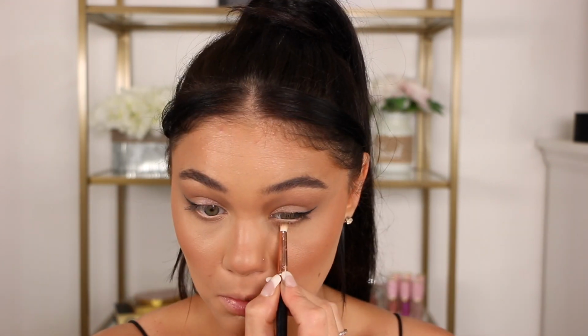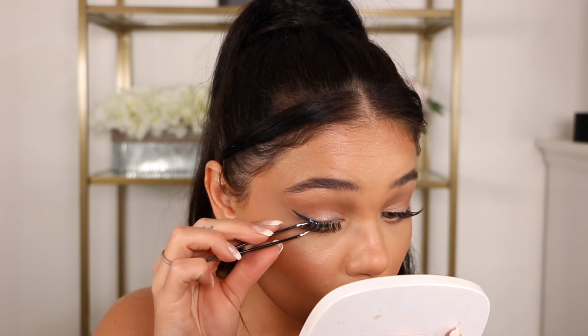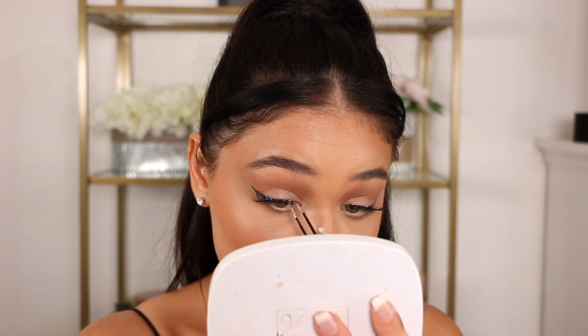For lashes, I'm going to be using my Holy Grail Salon Perfect 614s. I love them. You already know that. I'm gonna go ahead and pop those on. She had more of a natural wispy effect, so these are perfect.